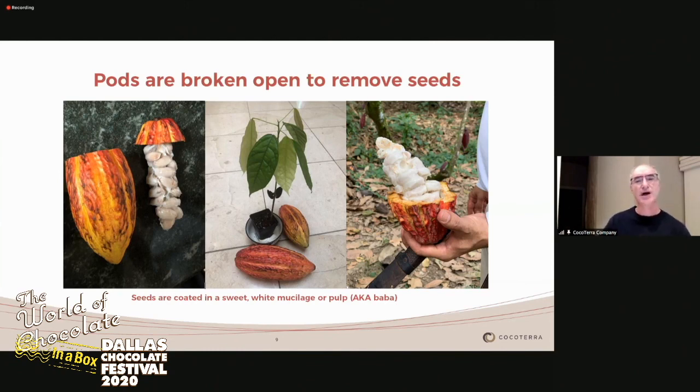It's an understory crop, so typically below the larger trees, likes a little bit of shade, not too much direct sun. And they'll get, I don't know, 25, 30 feet tall about. So what happens to these seeds?